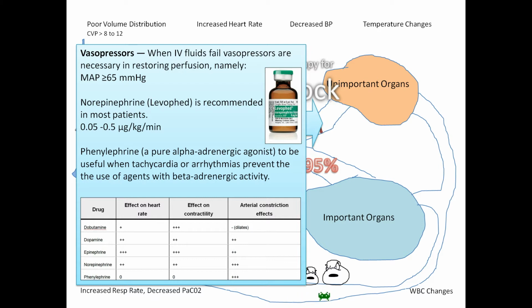These will be continually infused in the patient at a certain rate, and you'll have them monitored. You might want to put an art line in the patient so you can get dynamic blood pressures, rather than having the blood pressure cuff inflate and deflate every 4 minutes. You can get it automatically. The big number you're looking at is the mean arterial pressure, the MAP. You want to keep that above 65 millimeters of mercury.